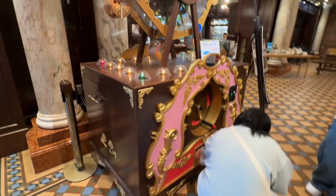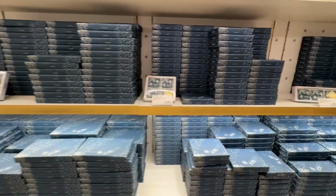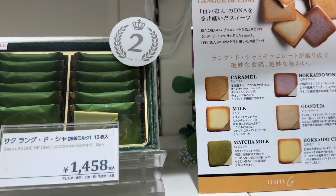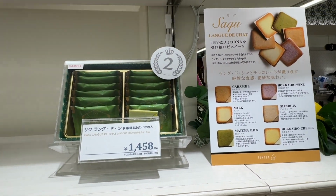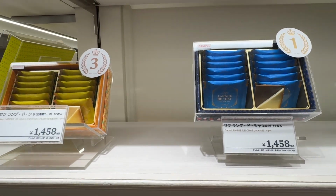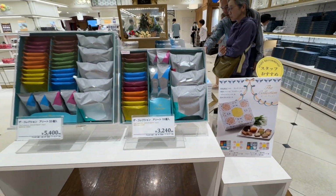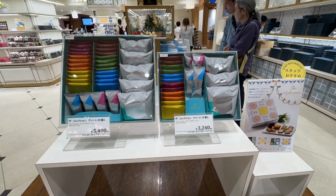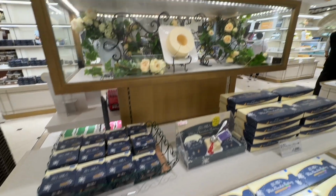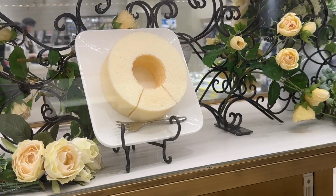And you get a pack of candy. This is the original white chocolate biscuits. You see there are heaps of them, different size. This one is the matcha milk. Hokkaido cheese and milk. This is a different collection of all the biscuits. So white chocolate pudding here, and the two smoothie, the cake, the real cake.